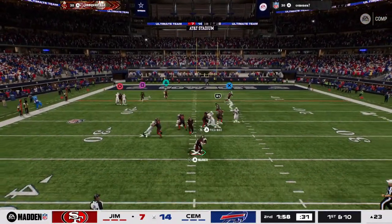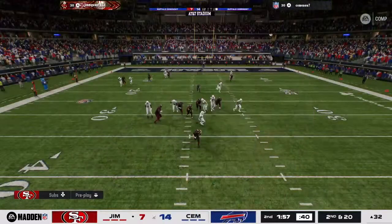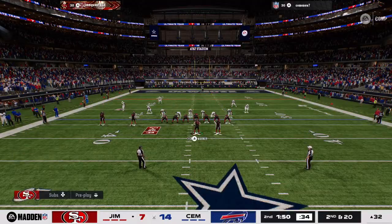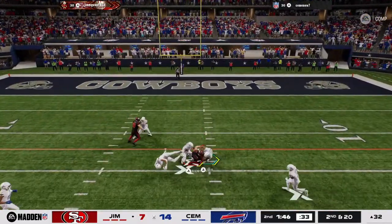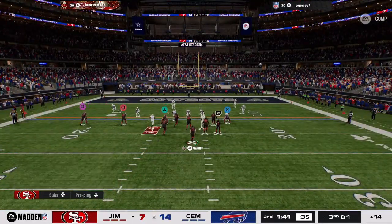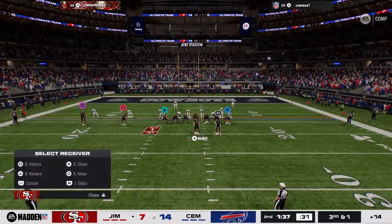Throwing it again here. And he goes down. The Bills get to him. 49ers moving quickly, trying to get their offense to the line. Second down. After the sack, another pass on 2nd down. Fits it through the middle. And he's brought down. They're going to mark him at the 14. Working quickly here. It's a gain of 19 and brings up 3rd down.